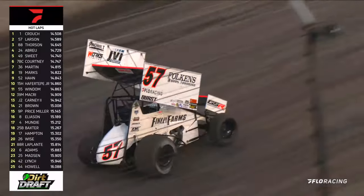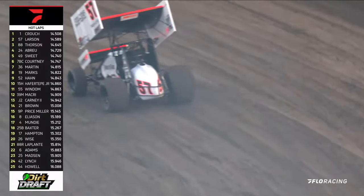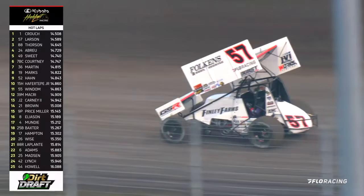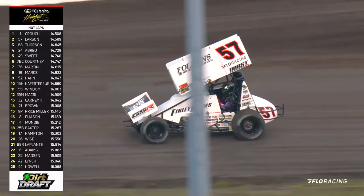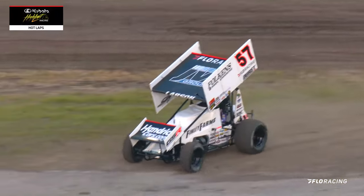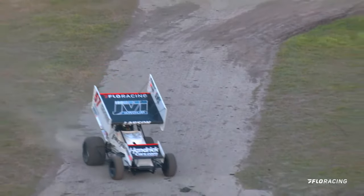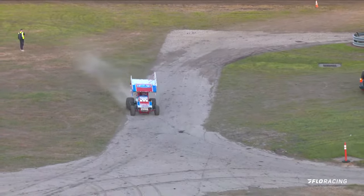And the fastest driver overall tonight in Dirt Draft Hot Laps driving car number one, it's Brenham Crouch at a 14.508. Second quick in that group at a 14.589 was Kyle Larson, and third quick from that group, the 88 of Tanner Thorson at a 14.645. Rico Abreu fourth at a 14.729. Brad Sweet fifth at a 14.740. Tyler Courtney, Jason Martin, Brent Marks, Blake Hahn, and Sam Haferty Jr. rounding out the field as far as the top 10 goes in Dirt Draft Hot Laps.